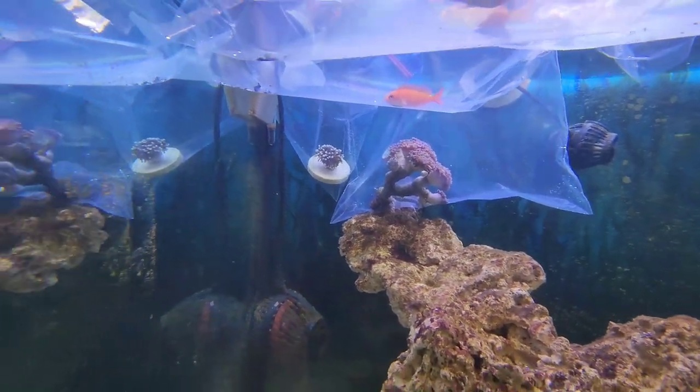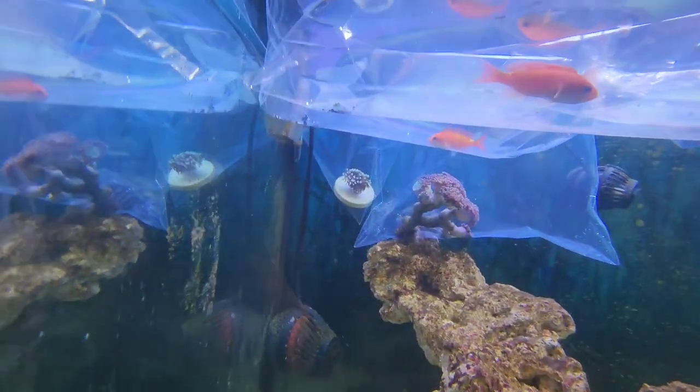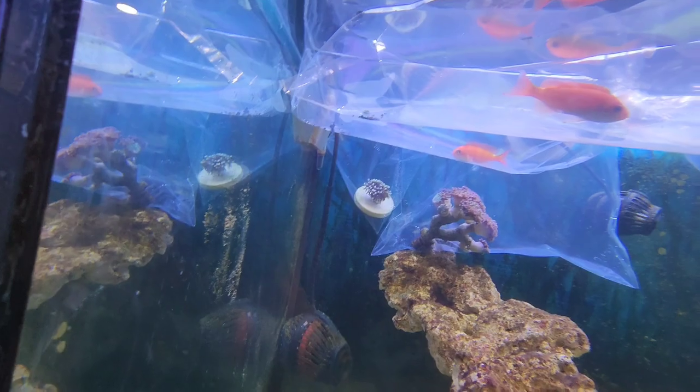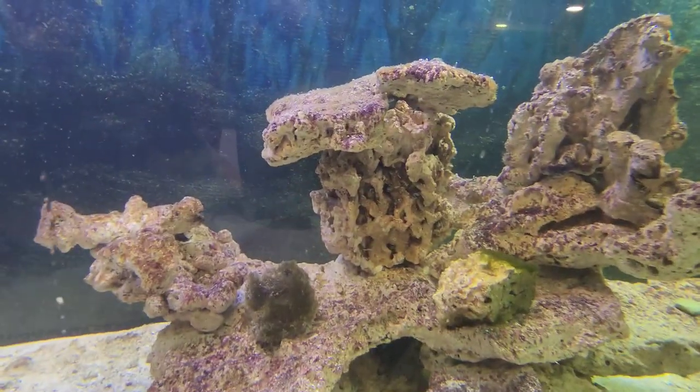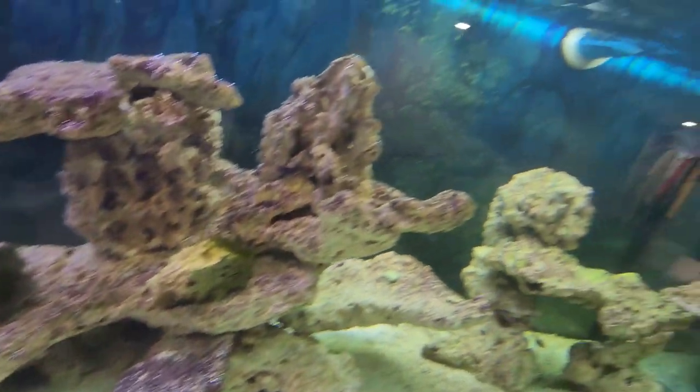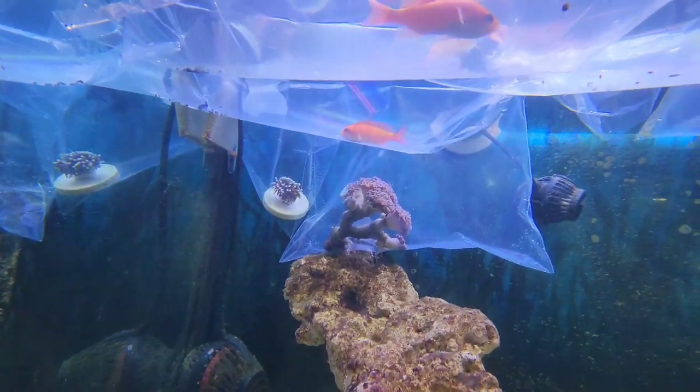I'm just gonna let the temperature go for maybe like 10, 15 minutes when I have these guys, and then I'll throw them in the tank. I'm gonna throw these guys maybe in the middle here somewhere. I don't want them to be thrashed around so hard as soon as they come out. Yeah, this guy's already looking happier.